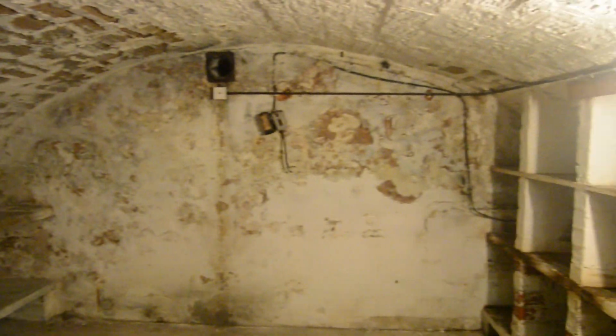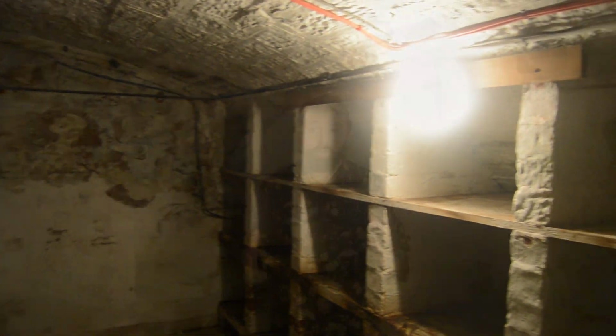A strong room is a place dedicated to protecting vital items from fire and theft. This strong room we're in right now was once a wine cellar, but was converted in October 1939 to protect important council documents during the Second World War. Other rooms down here served different purposes, such as housing medical aid.